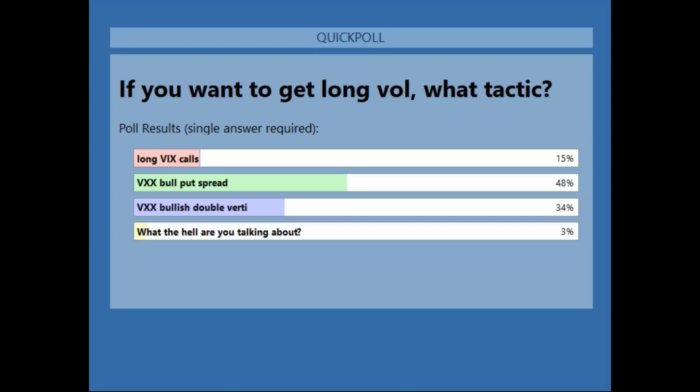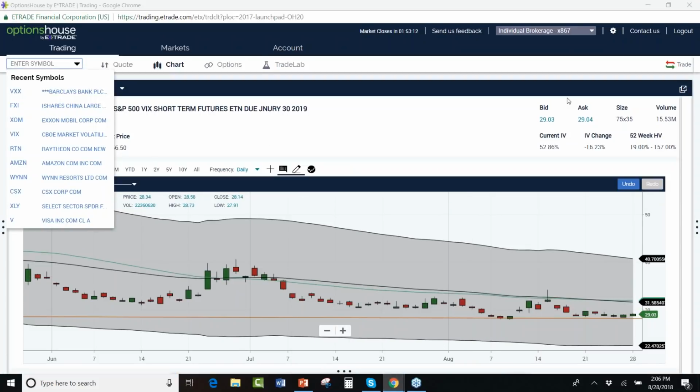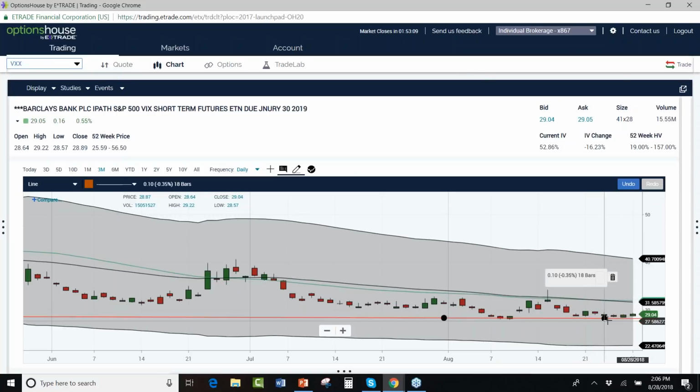So everybody take a look at the answers there. 15% going long the VIX calls, 48% a bull put spread. I love the group doing the bullish double vert, man. But remember, folks, make sure you have the 3 R's. Remember I called it an afterburner trade, right? The double verticals are, hey man, I really, really, really believe. So if that's your strategic mindset, do it, man. I love it.